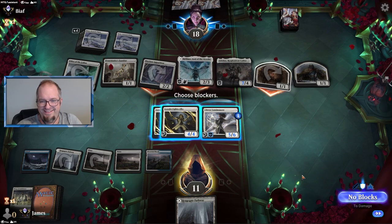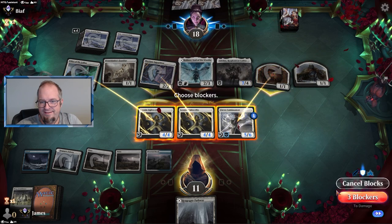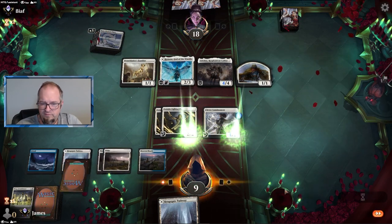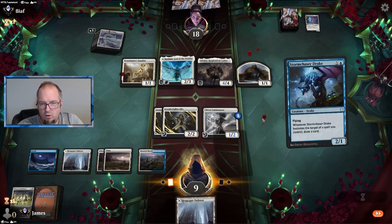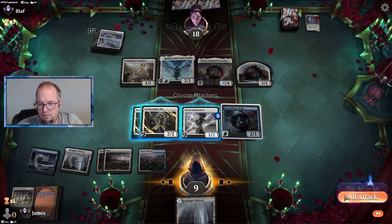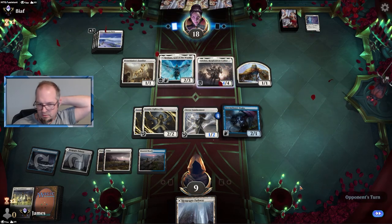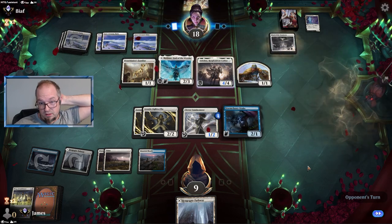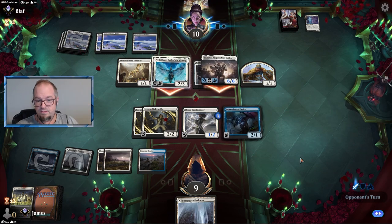Whee! Ooh, we get a Stormchaser. We don't have a lot to do with it, though. We're going to hold the land to fake them out. We're gonna make them think we're thinking about it. They're gonna be a little wary. If only we just hadn't pulled quite so many lands. This is actually a pretty good hand.